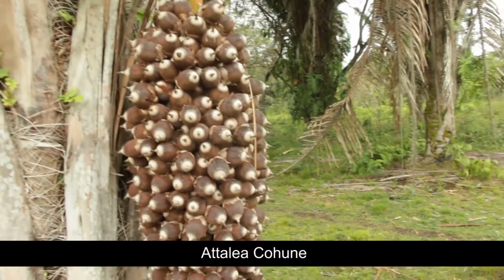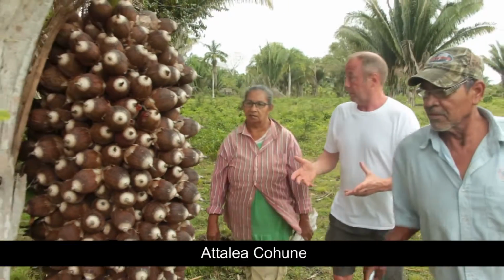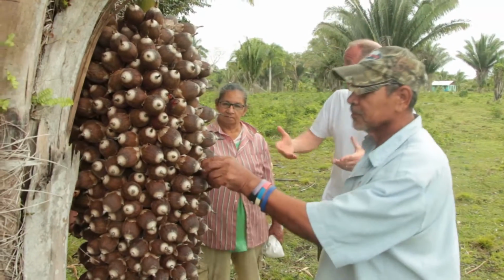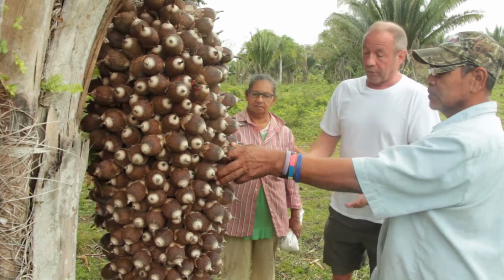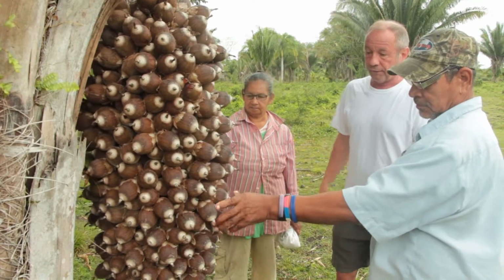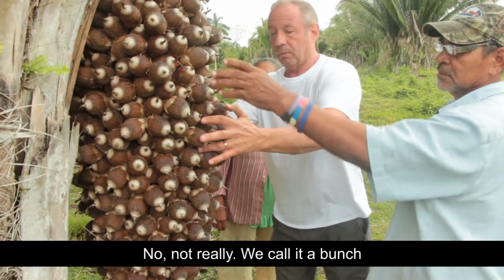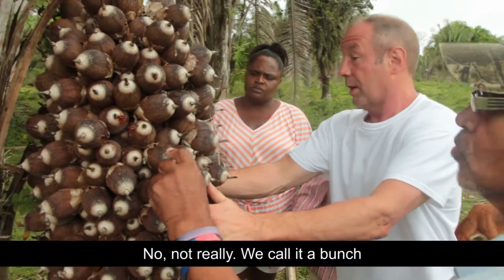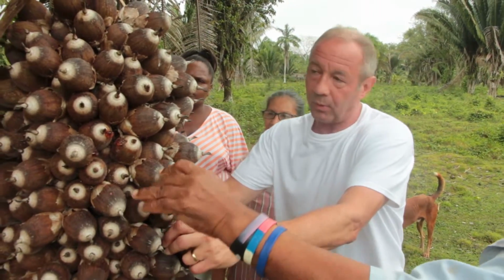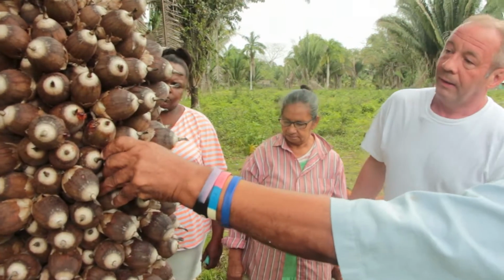Okay, so come in. This is a Cohune palm. Let's make sure we get the whole thing right. The name of the tree is Cohune palm, not to be confused with the royal palm or other types of palm. And this is a great bunch of Cohunes. And is there a name for the bunch? Not really. We call it a bunch. A bunch of Cohune.